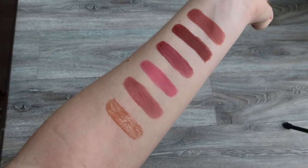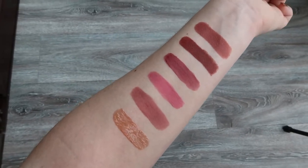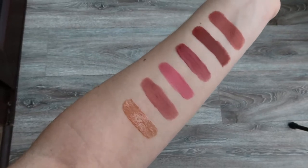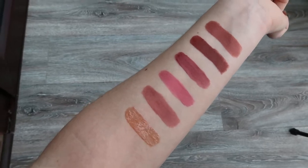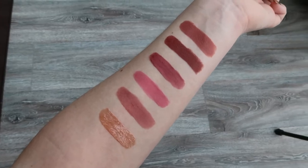Then we have got Belle, which is just the perfect Belle shade, and I absolutely adore that colour for everyday use as well. And then on the end we've got the Anna lip gloss, which I think is a much better Anna-y colour, especially over a little other nudie pink lipstick.